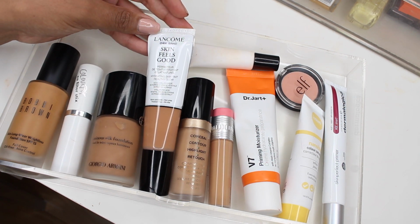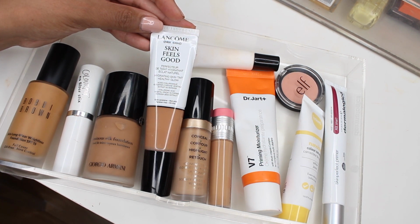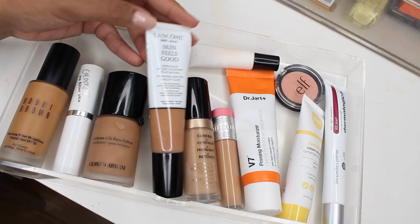Then I've also been loving more tinted moisturizers. Like, you know, I love the NARS. I've been loving the new NYX style tinted moisturizer, so I want to review, and I have used this before and liked it, the Lancome Skin Feels Good in 4N Sand.